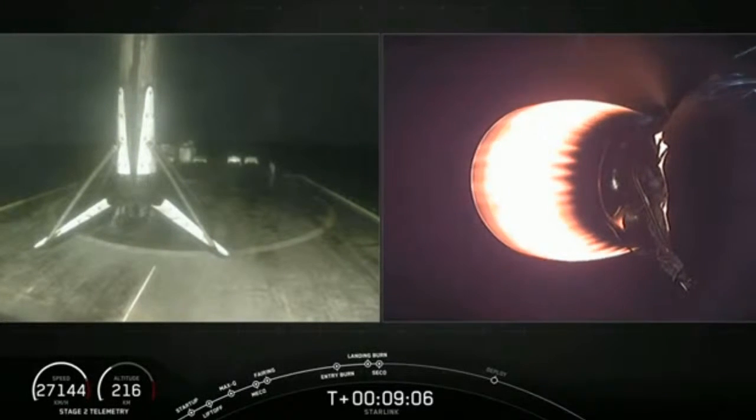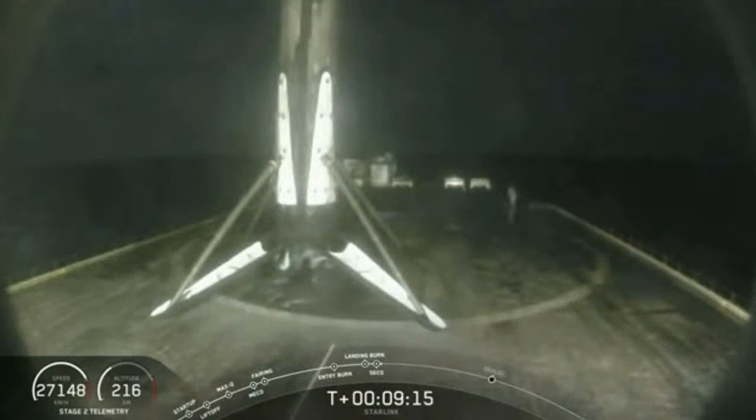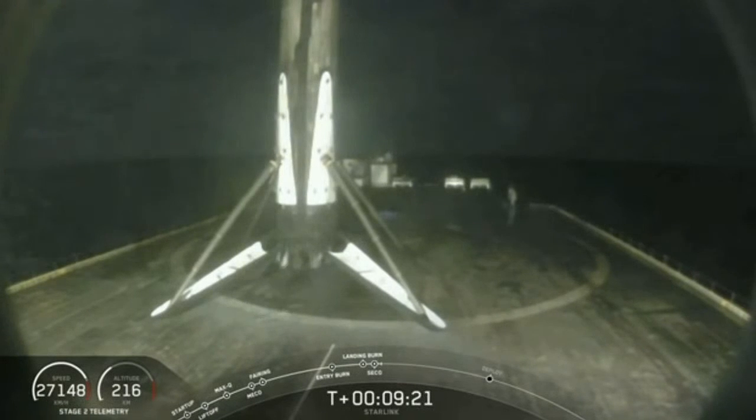That is amazing. We're waiting for second stage engine cutoff. What an amazing view of that first stage coming down, even though it was dark and night, but those engines lighting up the screen, watching first stage come down was an amazing view. And we heard a call out of good orbit for second stage.